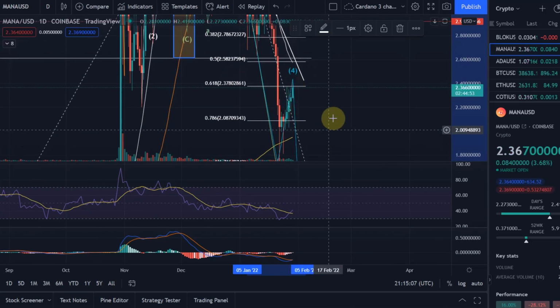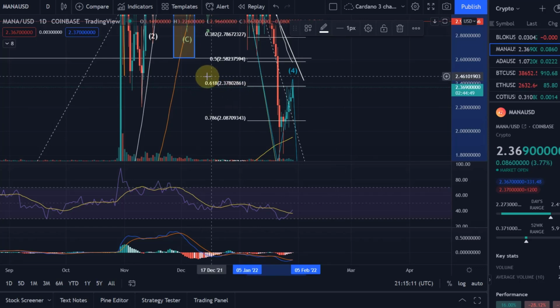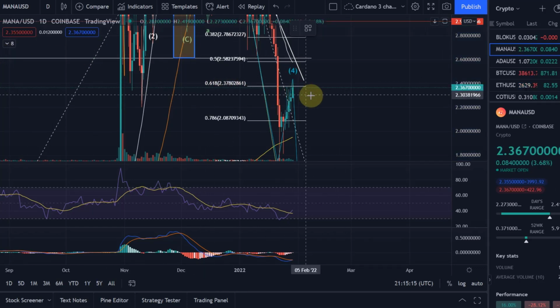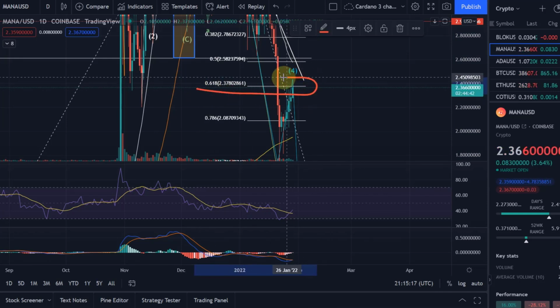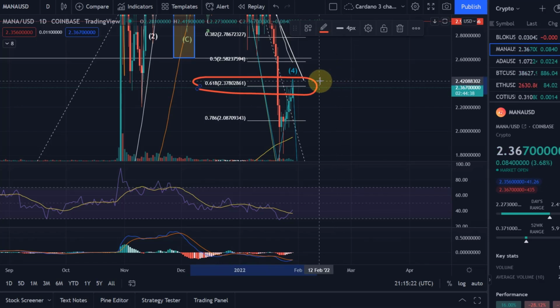This is just to refer to Bitcoin. If you've seen my Bitcoin videos, this would be that level. The 0.382 fib level is the level that I expect for Bitcoin to see. That is equivalent to Bitcoin's 43K. Now, obviously, we're not there yet with Bitcoin.